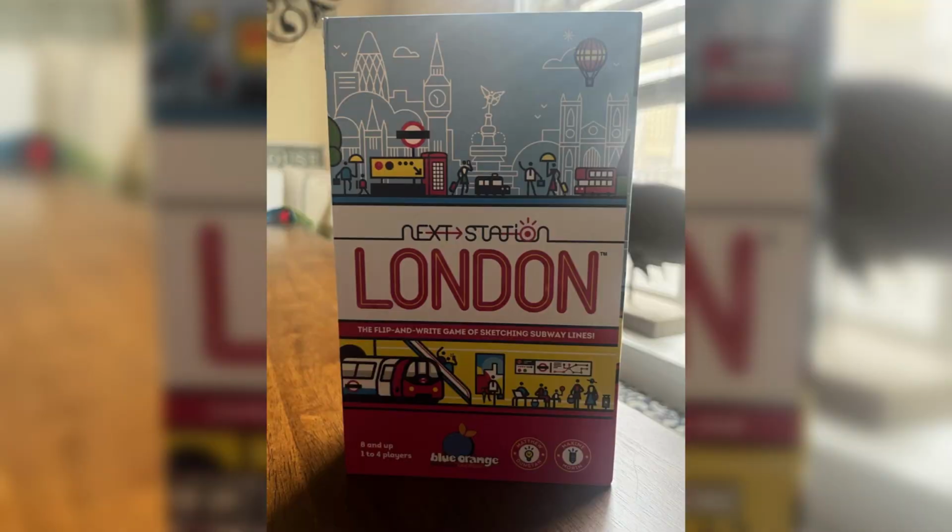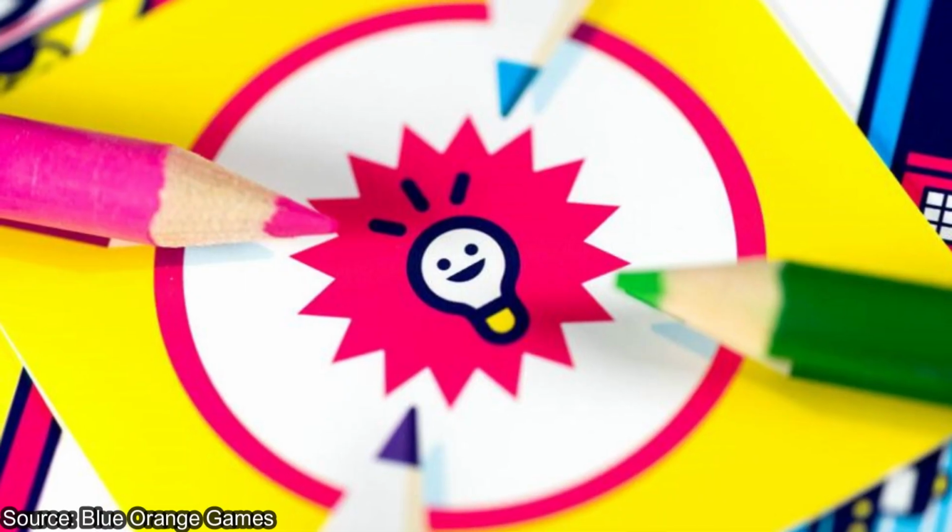Blue Orange did a great job publishing this and making it in this nice compact box. I love the minimal components. It's basically just a notepad, the cards that you flip, and some bonus cards, and 4 colored pencils.